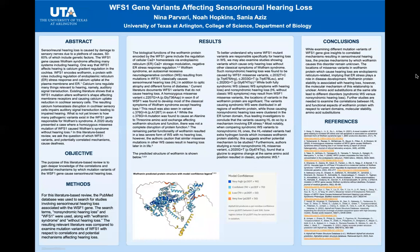I'm presenting on behalf of myself, Nina Parvari, and Sania Aziz, and we are presenting over the WFS1 gene variants that affect sensory neural hearing loss. In our literature-based project, we're seeking to know why and how mutations of the WFS1 gene can cause sensory neural hearing loss. Sensory neural hearing loss is caused by damage to sensory nerves, and it can be caused by many different things. In particular, the WFS1 gene is a gene that causes Wolfram syndrome, affecting many systems, including hearing.